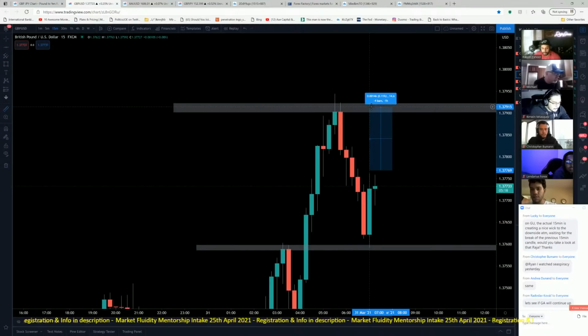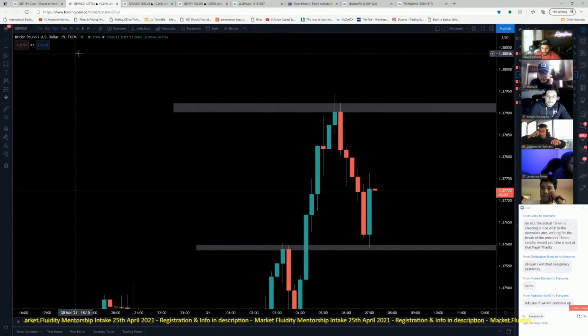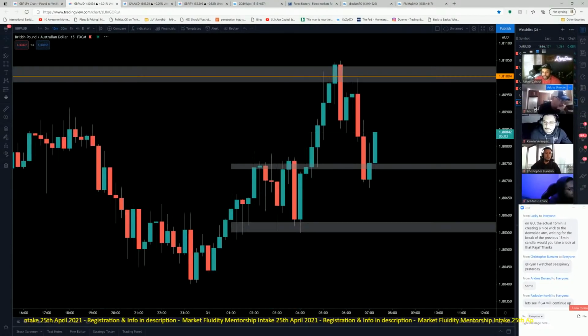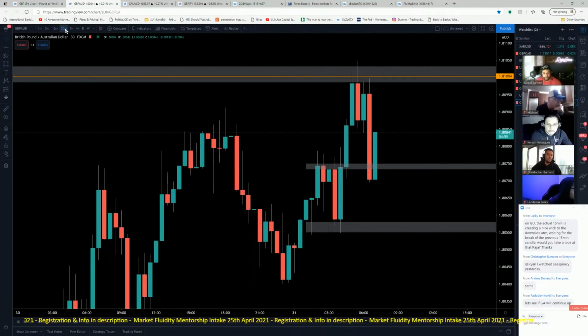But the only thing that puts me off from GU is that we got ADP coming on, and that may affect the USD. Because GU is affected by 2 currencies, the pound and the US dollar. So you got to be careful in that regard. Let's take a look at GA over here. GA is also trying to move up over here now. It's back in that range again.